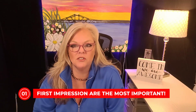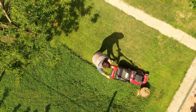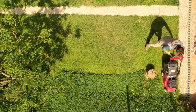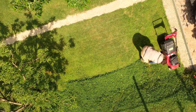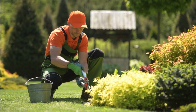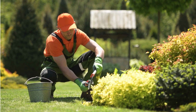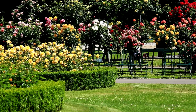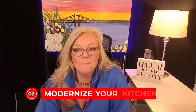Outside, first impressions are the most important. You need to get that grass cut, the hedges, no weeds in the flower beds, fresh mulch, anything like that. I just recently helped a homeowner in Germantown put some fresh mulch up and new modern numbers on their house. The outside numbers on their house are modern numbers, and boom, instant curb appeal, and they sold their house for a little bit more.